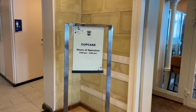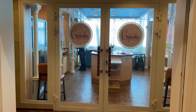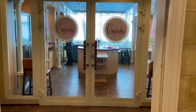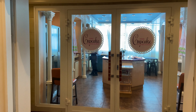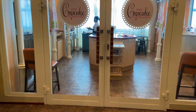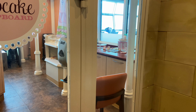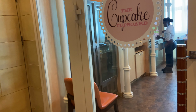The cupcake shop was a bit of a disappointment. It was advertised as being open at least two days during the cruise and for retail sales, is the way it appeared, but that's not what it turned out to be. They were only open for private cupcake decorating lessons. No one was allowed in unless you had a reservation.